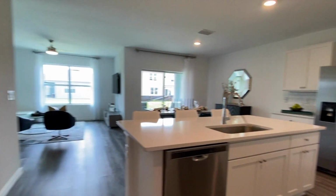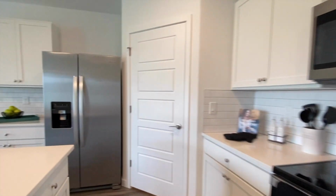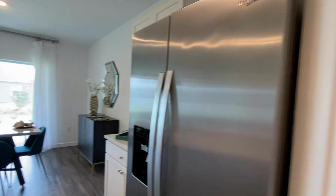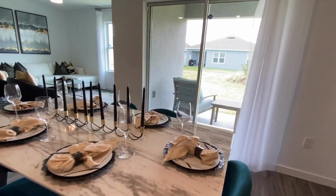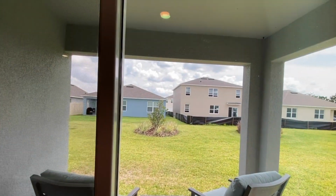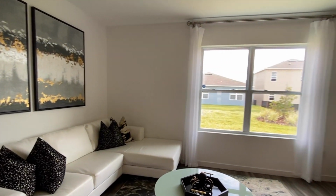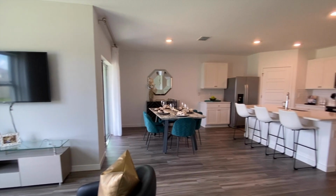And then we come into your kitchen. Stainless steel appliances, granite countertops included. You have the pantry space. This community is conveniently located just off the Florida Turnpike. You do have your dining next to your covered lanai. The living room's about 15 by 16 feet. And then last, you have your primary bedroom suite.